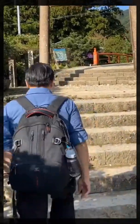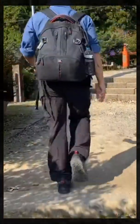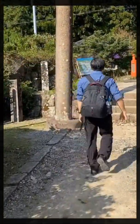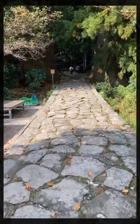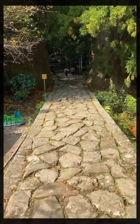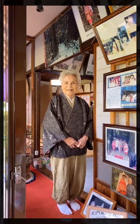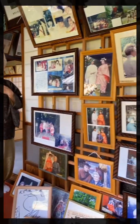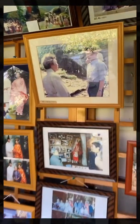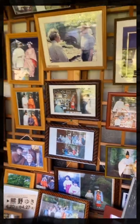Wow, it's a lovely walk with lots of tea houses at the side, on your left, on your right. It's a very nice walk. Beautiful gardens. Wow. This lady is the kimono master, and she served many many famous people like the emperor, the prime minister, all come here to do the pilgrimage route.